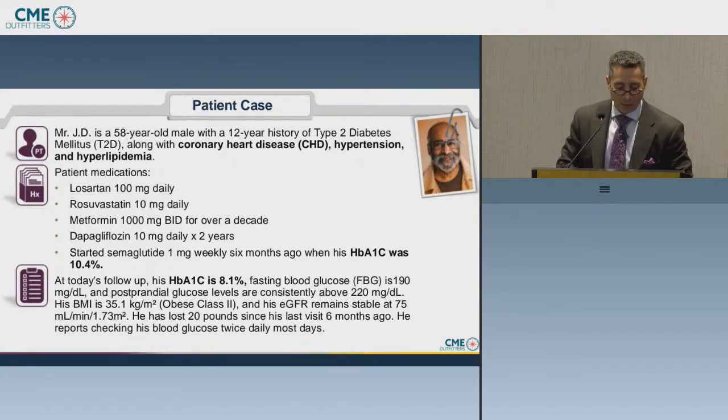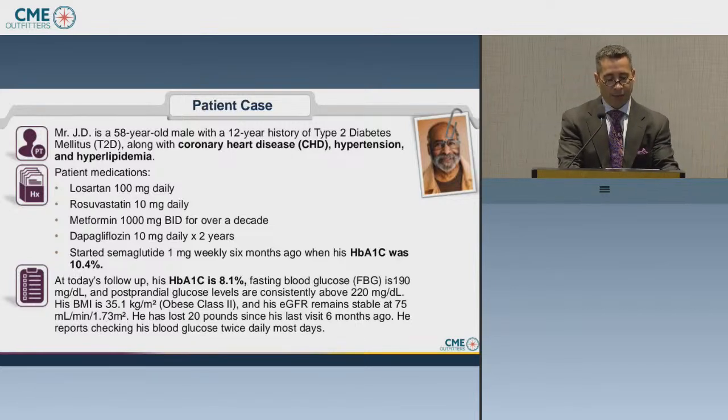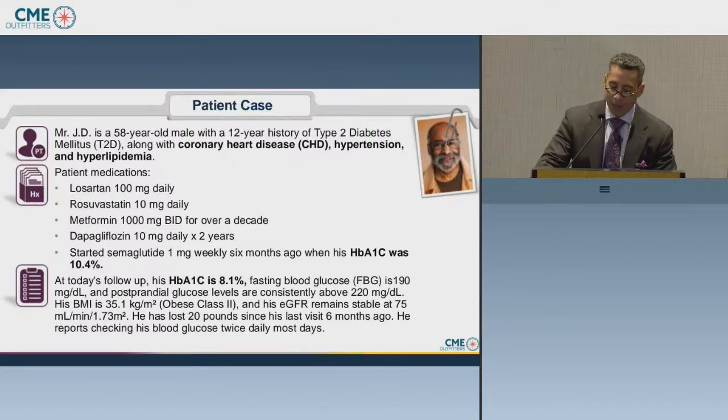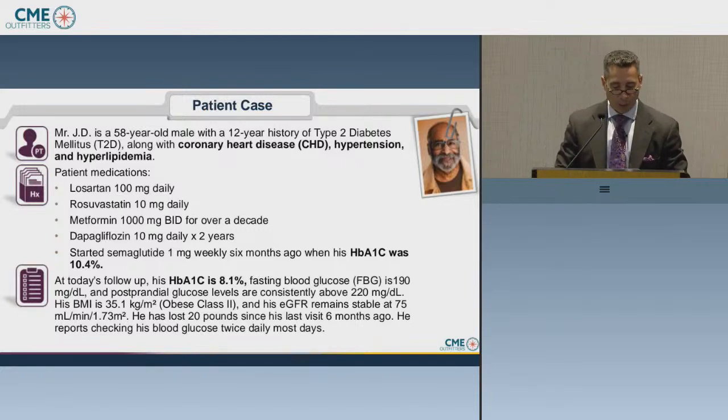This is JD. 58-year-old male, 12-year history of type 2 diabetes, along with coronary disease, hypertension, and dyslipidemia. So currently he's on losartan, 100 milligrams per day. He's on 10 milligrams of rosuvastatin, metformin, 1 gram twice a day for over a decade. And he's on the SGLT2 inhibitor, dapagliflozin. Now, he was started on semaglutide, 1 milligram weekly about 6 months ago when his hemoglobin A1C was 10.4%.